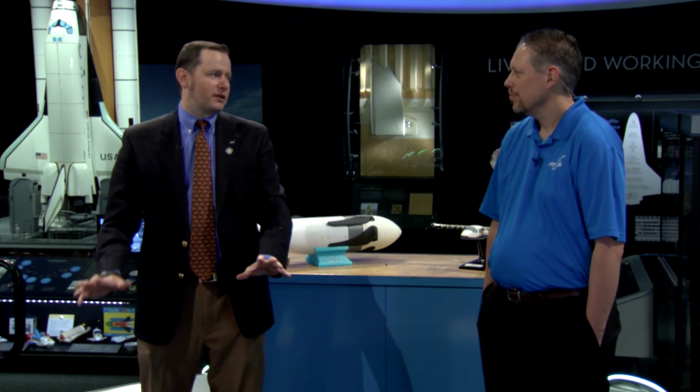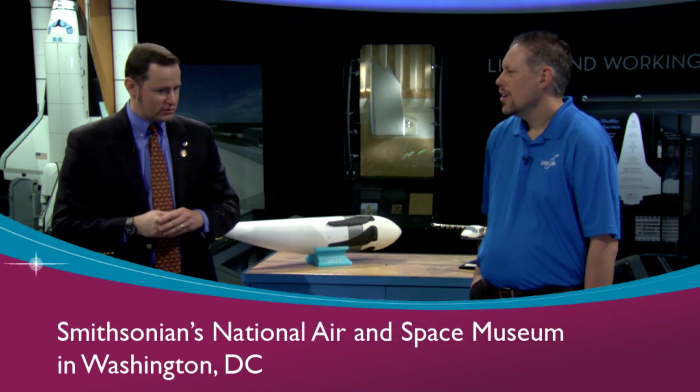And we think that distributed electric propulsion takes advantage of some of the nice things about electric propulsion while also minimizing some of the downsides associated with energy storage. Now, this isn't something that's going to go into production right away.